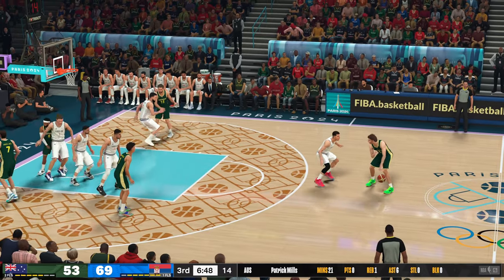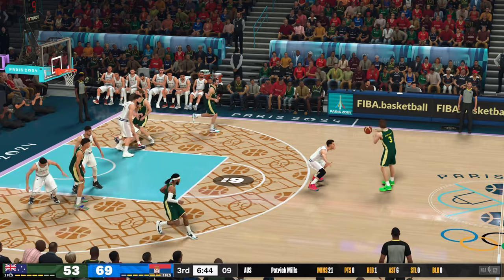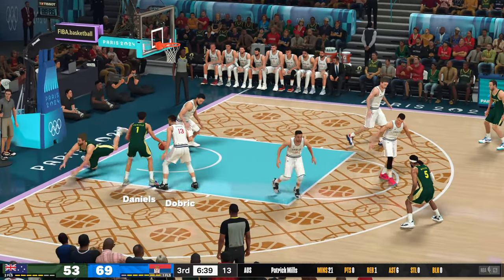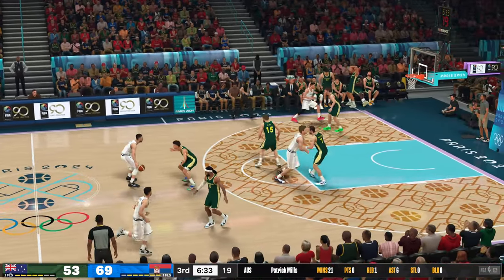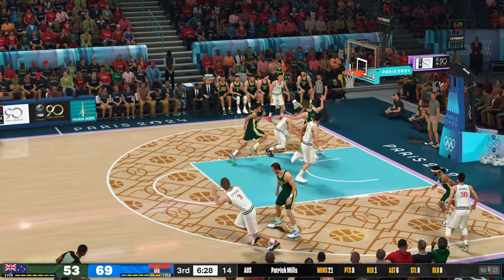Now here's Giddey. He's got 10. Pass to Ingles. Three-pointer. Can't hit that one. Another shot. No good at the rim. They have been really controlling this one. You never want to be complacent on the floor. That's when you lose momentum.